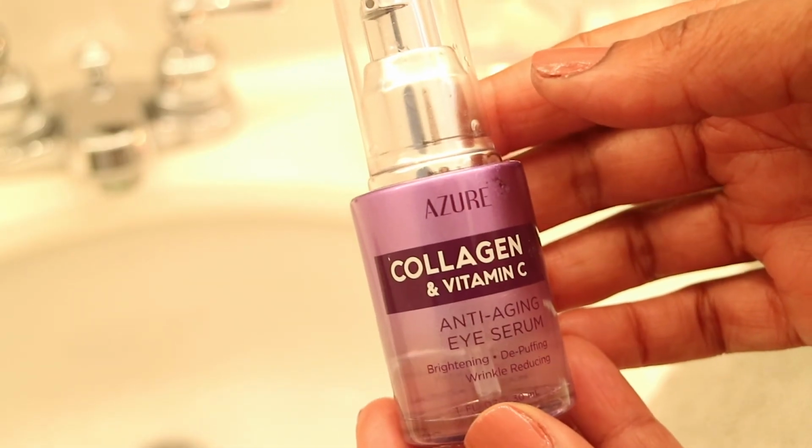Now the last thing I'm going to use is some eye serum. You guys, I don't care what you do, please add some eye cream, eye serum, eye gel, whatever it is, to your skincare routine. The crazy thing is I've only been using eye serum for the last maybe 4 years, and since I've been using it, I've absolutely seen the difference in the texture and the overall look of my eyes. The eye serum I've been using is from Marshall's, and it's the Azure Collagen and Vitamin C Anti-Aging Eye Serum, for brightening, depuffing, and reducing the signs of wrinkles. And if it's reducing wrinkles, I am all for it.